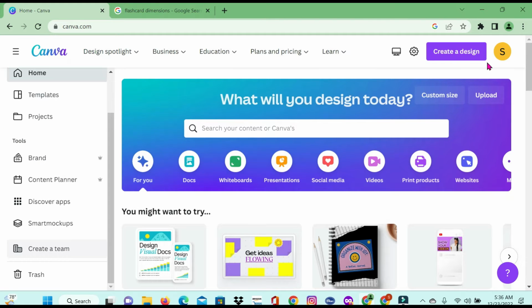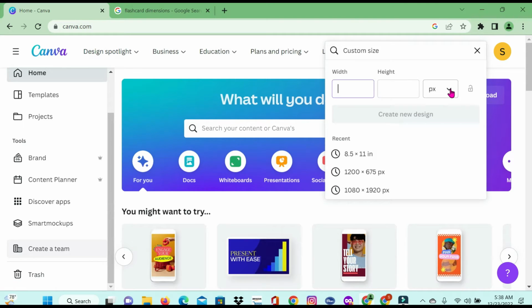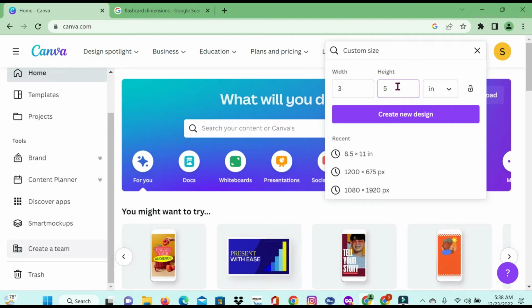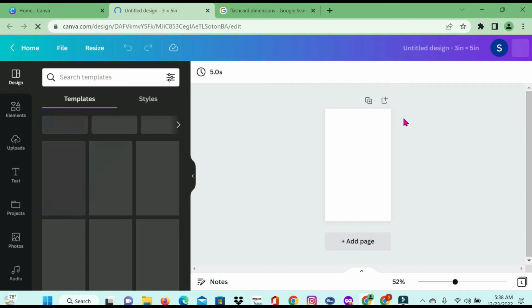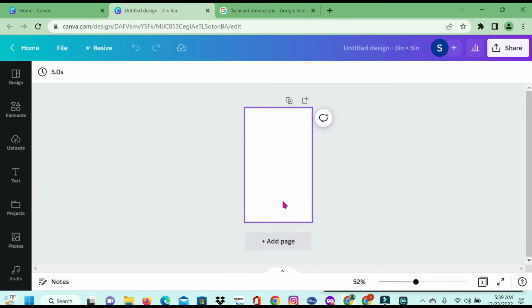Okay, so to start off, guys, you want to head here to create a design, and then you'll just select custom size, and now we're going to select inches, right? And then we'll type in 3 for the width and 5 for the height. Then we'll select create new design, and as I said, we're going to be creating some farm animals or some animals. Okay, so this is where you'll design your flashcards, guys. I'll just enter in a title up top here that says flashcards. All right, there we go.